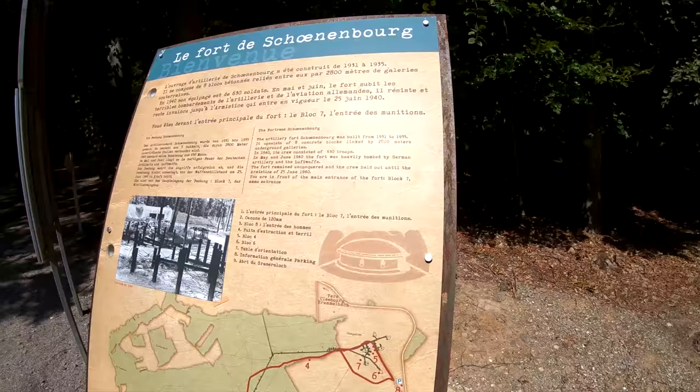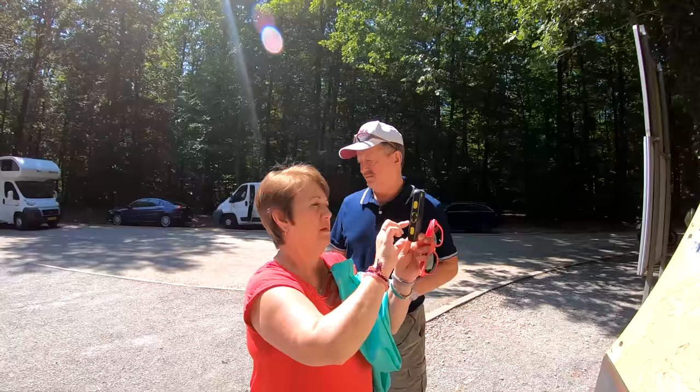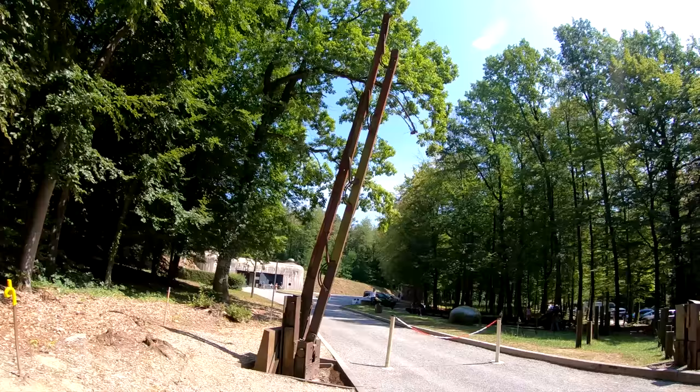Built in 31 to 35. Yeah, that's what I end up doing with a lot of stuff. I end up just taking pictures and then having to read it later. Old draw gate. I'm hoping it's open. I keep seeing people walking back at us. No one's walking in. We'll figure it out in a minute.